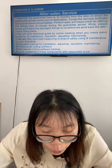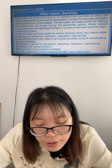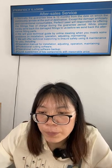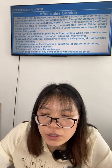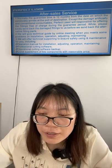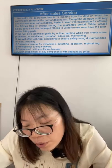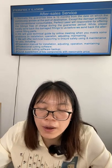Okay, quick supplement of key parts with reasonable price. What does it mean? During the guarantee time, if some key parts are broken because of quality, then we will send you a new replacement. But after the guarantee, maybe 3 years later, if it has some problem and you need to change some part, then we will give you a reasonable price and support you, because you are our customer, you are our friend. We will support you for a long lifetime.